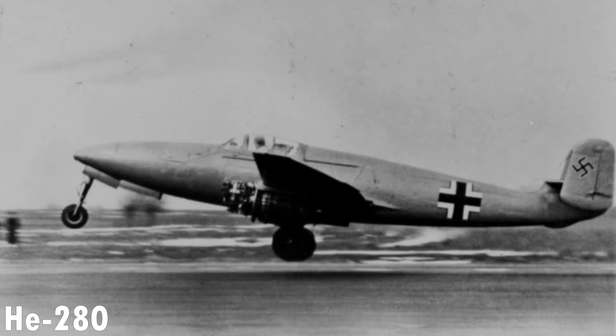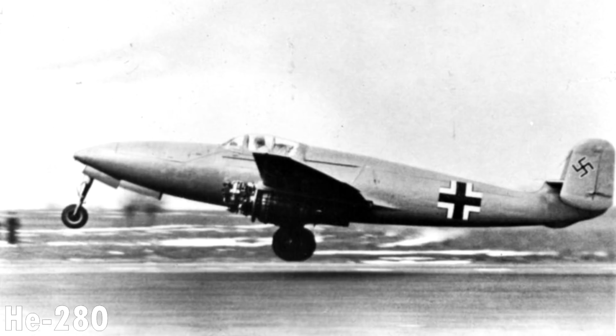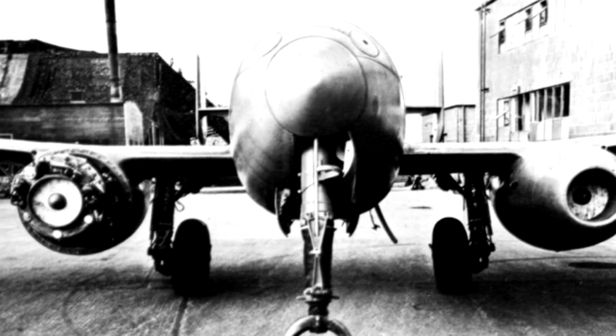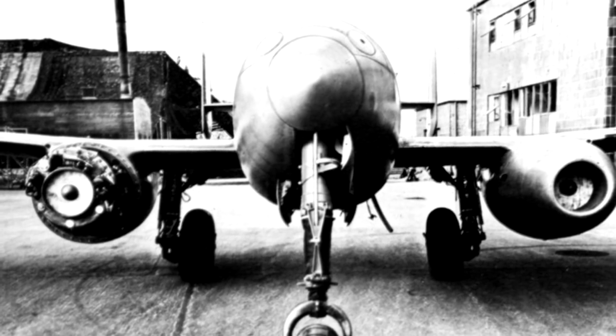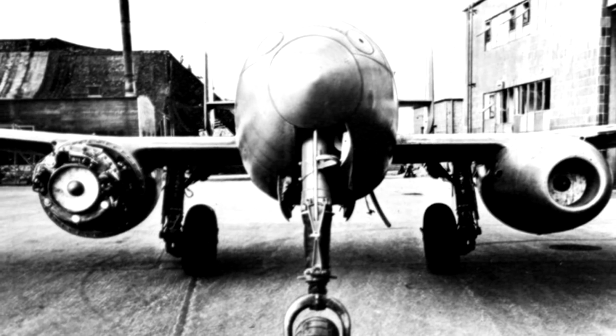Number 1. The Heinkel HE-280. In July 1944, a British Mosquito was shot down by an Me-262. It was the first recorded victory in a jet fighter ever. But the Me-262 wasn't the first jet fighter. There was another plane, the HE-280.